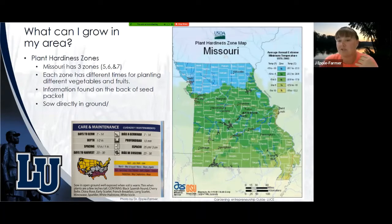So we have zone 5B up here with the light blue in northern Missouri. We have 6A for the majority of the central region. We have 6B for southern Missouri. And then down here at the bottom of the boot heel, we have zone 7.